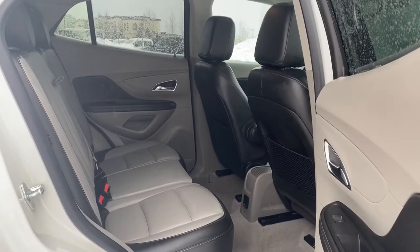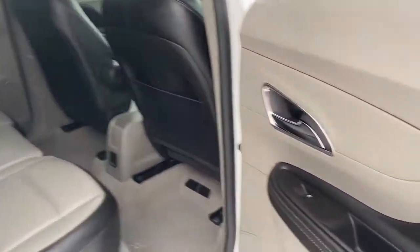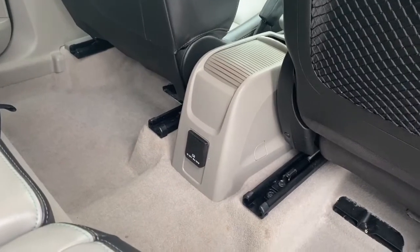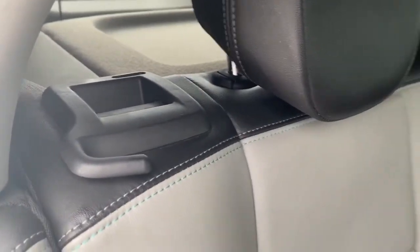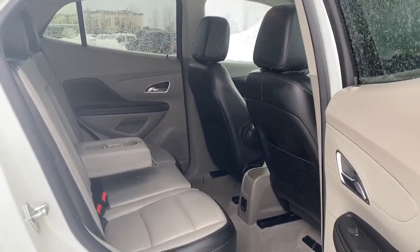Next, we'll take a look inside the back of this 5-passenger crossover. On the passenger door, power windows. On the backs of both front seats, we've got seat pockets. On the back of the center console is a 120-volt power plug-in. This middle seat folds down into double cup holders or an armrest, and we can fold the rear seats down by pulling the lever located on the top of the seat.